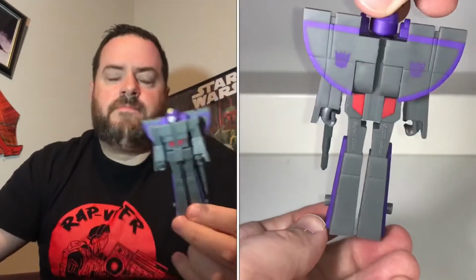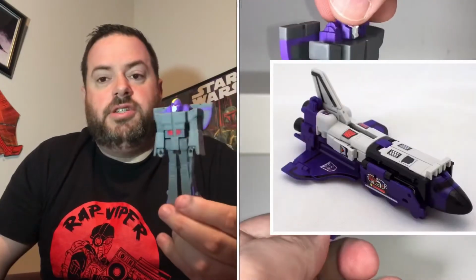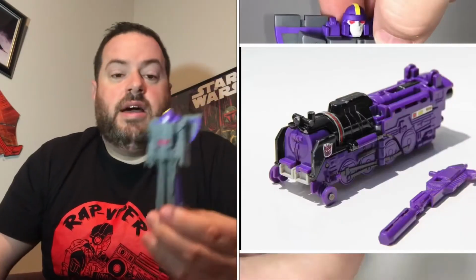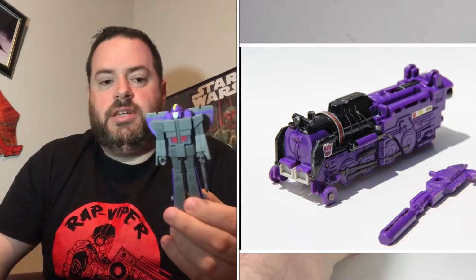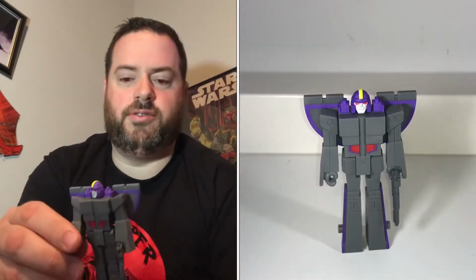So Astro Train turned into a spaceship, and he also turned into a locomotive. And so that was pretty cool. I had the original Astro Train when I was a kid. I no longer do, unfortunately. I got rid of most of my Transformers around when I was about 12 or 13, except for my 2 or 3 favorite figures.